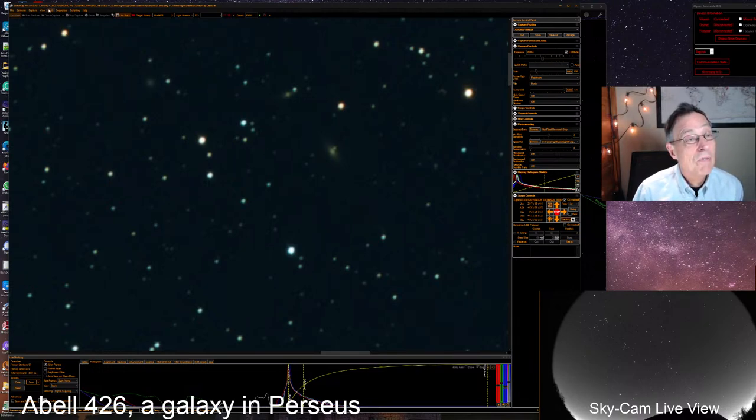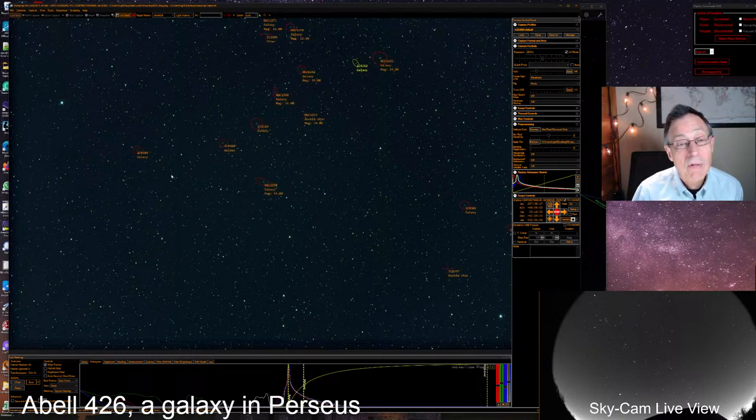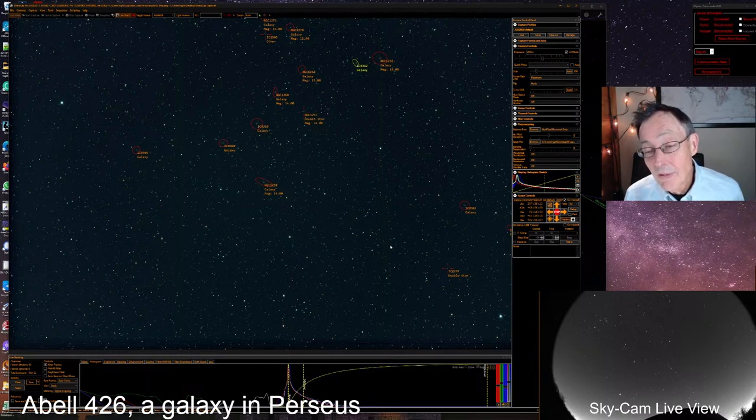1277. Oh, let's go back to deep sky image. Oh, first let's go back to 100%. Go deep sky image annotation. 1277 and 1278. Well, now let's look at his parallelogram he's been making here.